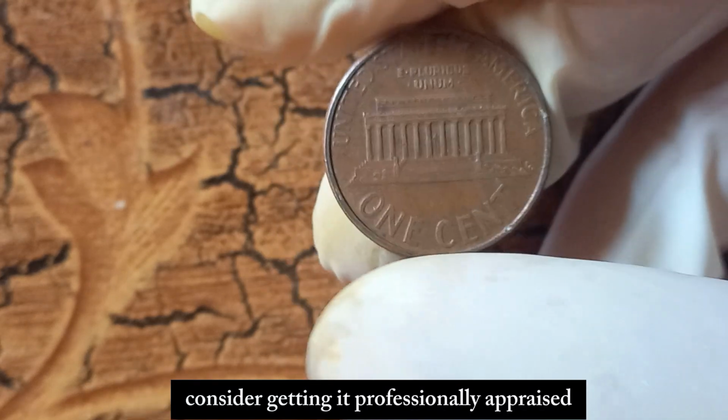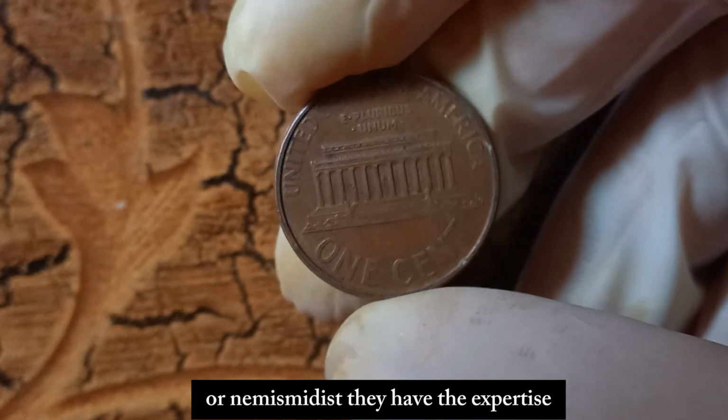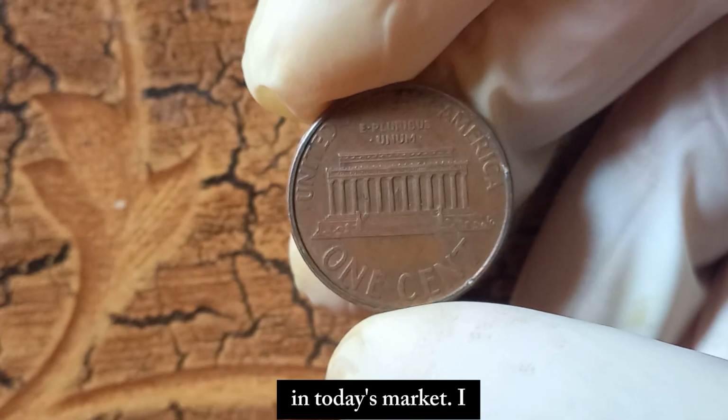If you're not sure where to start when it comes to determining the value of your 1996 Lincoln penny, consider getting it professionally appraised by a reputable coin dealer or numismatist. They have the expertise and knowledge to accurately assess the rarity and condition of your coin, giving you a better idea of its potential value in today's market.